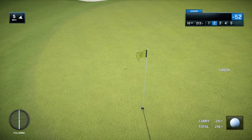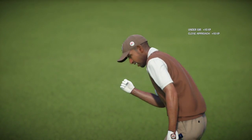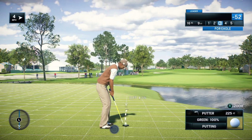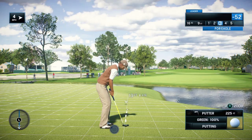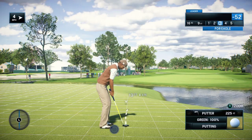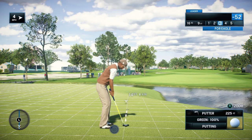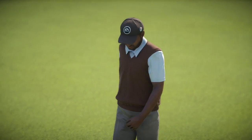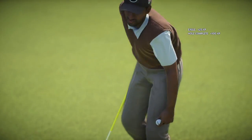That is just an outstanding shot right there. And now a chance for an eagle. Frank, it's one thing to jumpstart your round. This would ignite the round. Yeah, you don't normally see two par fives back-to-back, so the chances of having consecutive eagles is so rare. Yeah, an eagle. What a putt.